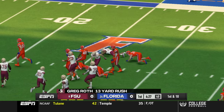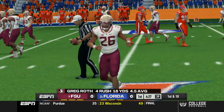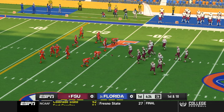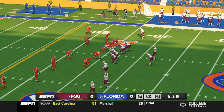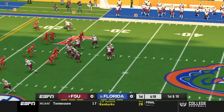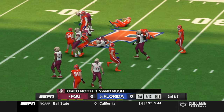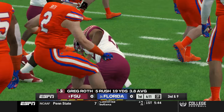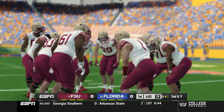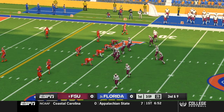And he's tackled around the 26-yard line. That's good for a gain of 13 yards. That makes it first and 10. Ready. He makes it to the 25-yard line. From the 25-yard line, second down.